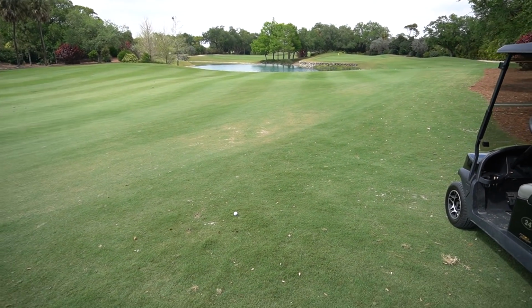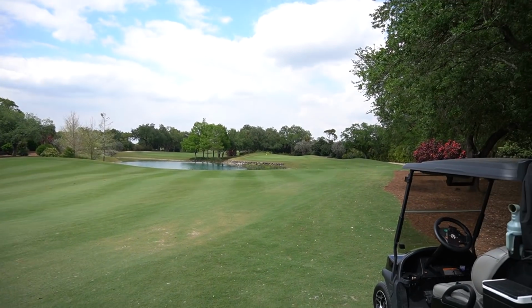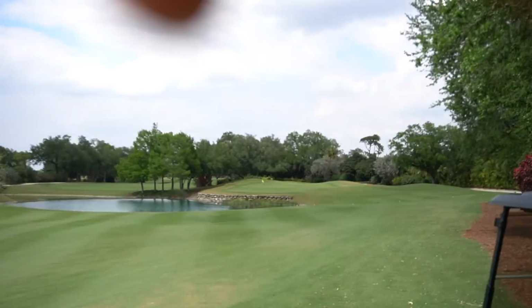All right, it's not a terrible spot here. Just did get it over this bunker. Not quite back in the fairway, but still a pretty good spot. About 120 to the left, you can see the pin kind of hanging over the water. So I want to throw this over, spin it back, and try to knock it close.